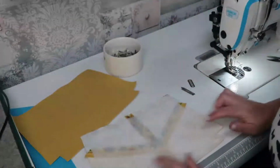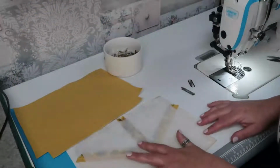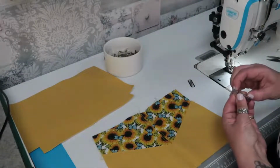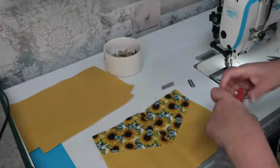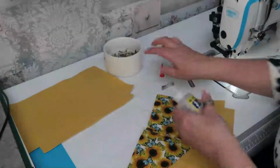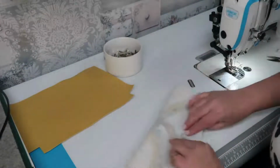So that's the fusible fleece attached to both sides of the front panel and the back panel. So this is a good point if you want to attach a nameplate or a handmade plate. So I'm just going to pop mine in now. Always just use a little tiny bit of glue behind the plate just to make sure it's nice and secure.